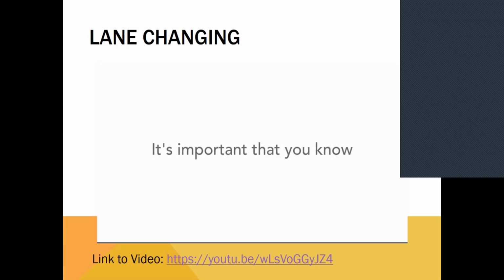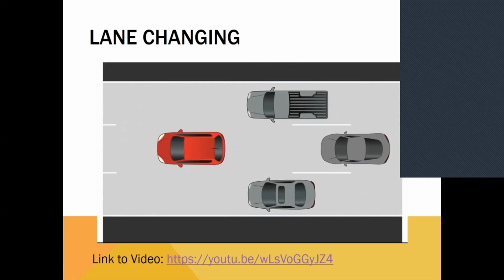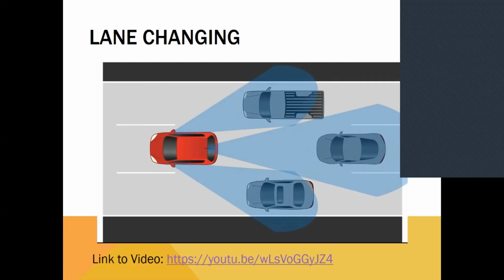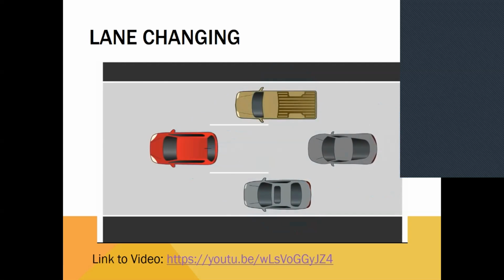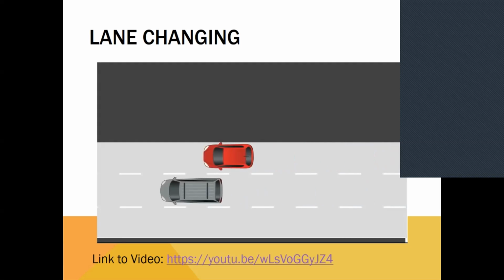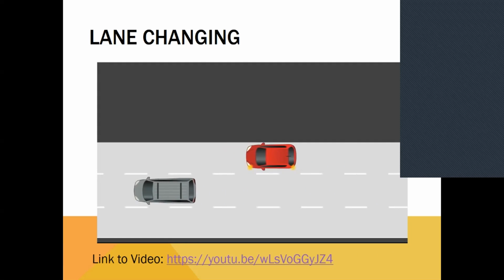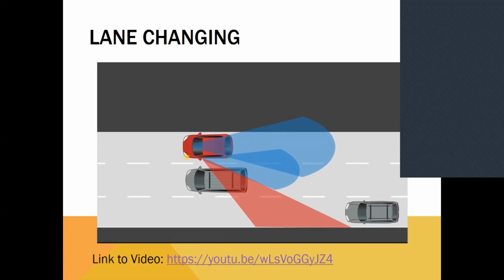And it's important that you know as the parent that your teen is aware of the cars around them before you proceed. So have your teen look in the mirrors and identify the cars around them by color. When your teen correctly identifies the color of the cars, they're ready to start their lane change. Follow the same steps as in the intermediate road environment. First, you signal your intent to merge. Then you build up your speed to match the traffic. You check your mirrors and your blind spot.